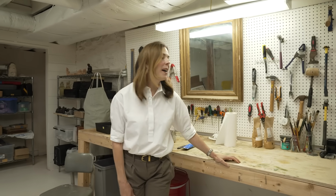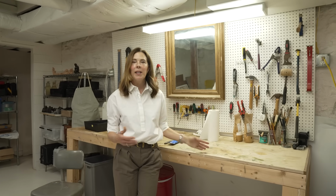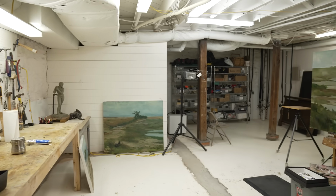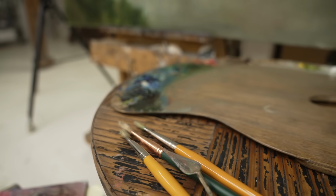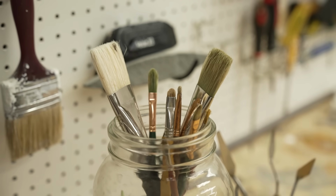So welcome to my studio. It's in the basement, but it's a functional space. This is where I'll paint or maybe mock up a sculpture design in clay or wax. Got a workbench. It's pretty utilitarian, a lot of tools. I've got my easel in here. A few paintings sitting around that I'm working on. I'm working on a series from our trip to Africa. So that's what you're looking at.